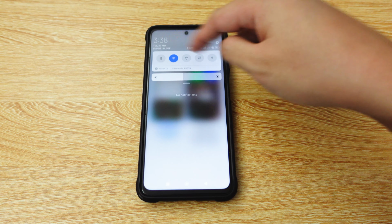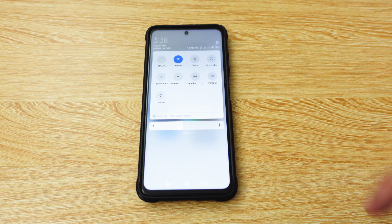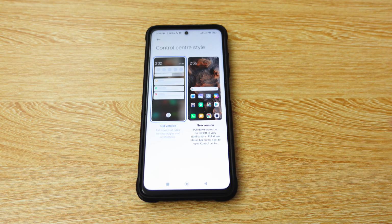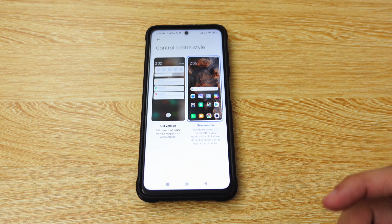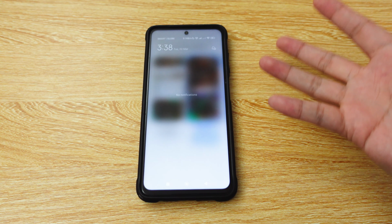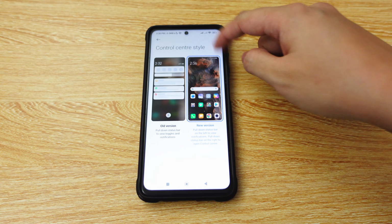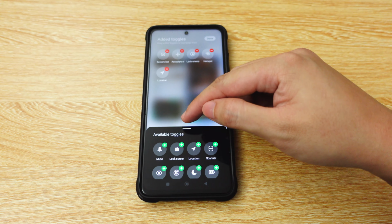So one swipe to show the first row of quick toggles and then the brightness adjustment, and another swipe to reveal your other quick toggles. But with MIUI 13, Xiaomi is actually forcing you to use the new version, which in this case you're going to have to swipe from the left to reveal just your notifications and swipe from the right to reveal your quick toggles, which you now can customize.